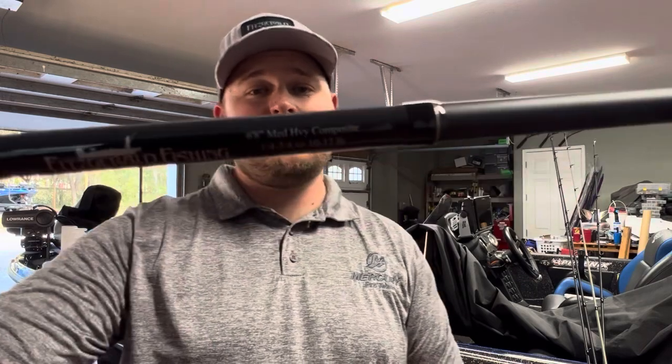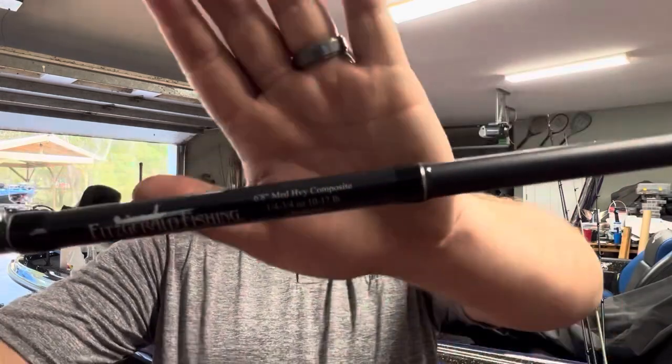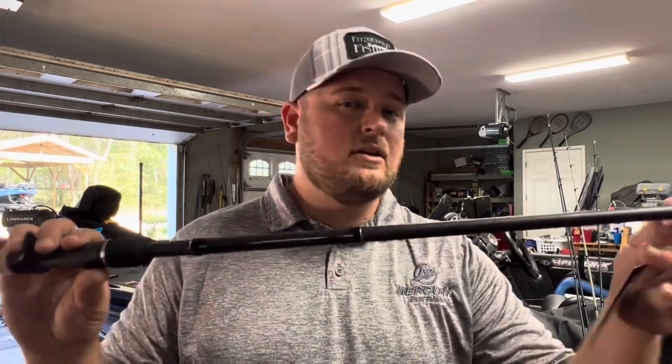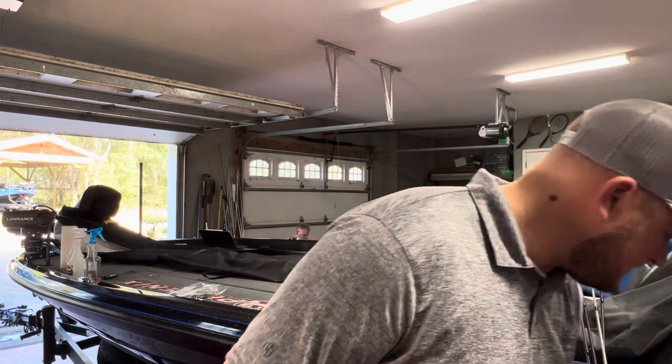And this is the 6.8 medium heavy. I rarely go below a 7-foot rod, to be completely honest. But I was thinking forward to events like Santee Cooper, where we're going to be fishing around really tight quarters, cypress trees, things like that. I wanted a rod that was really nimble, really accurate, and perfect for a square bill or something like that. And a 6.8 medium heavy composite sounded really, really good. So I'm looking forward to fishing with this one. I have not used it before, so I'm going to be interested to see how it does, but I primarily got this for my square bill fishing around tight quarters. So we'll see how that does.